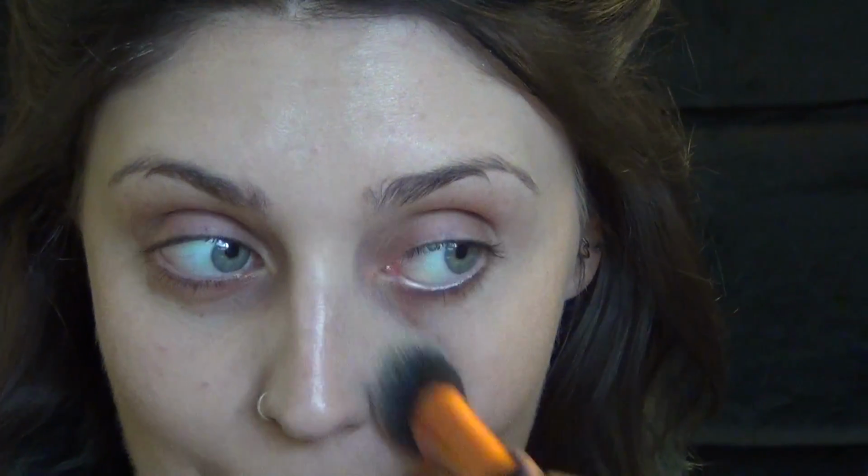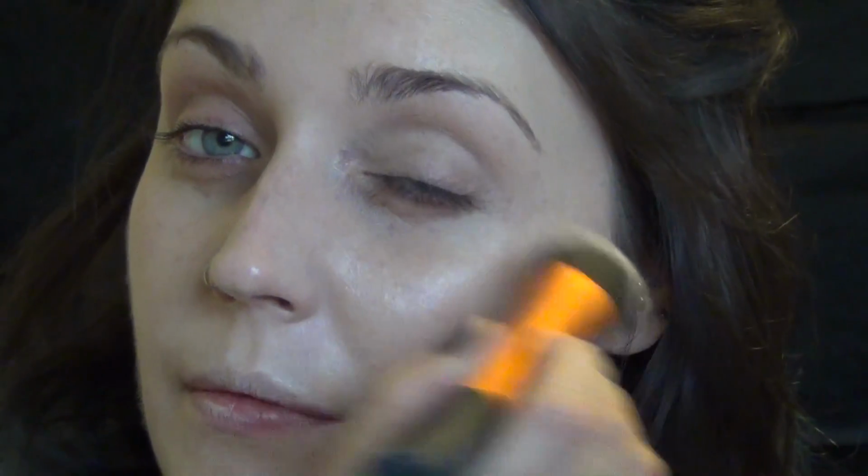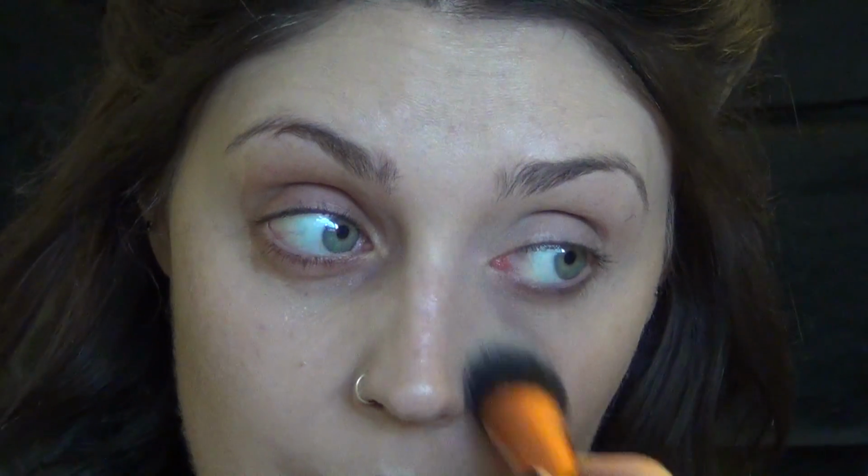It actually looks like it's got a medium coverage because I can tell by my dark eye circles that it's probably a medium coverage. So let's go ahead and cover that up. It does feel really nice on the skin though.